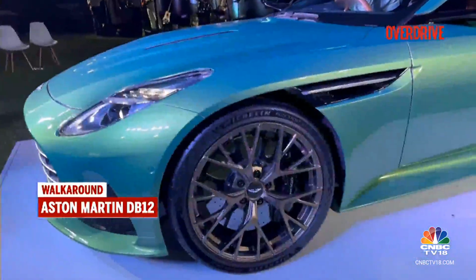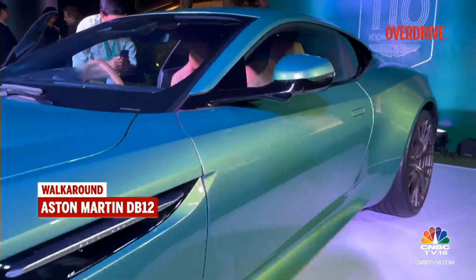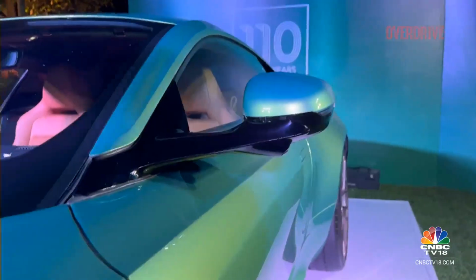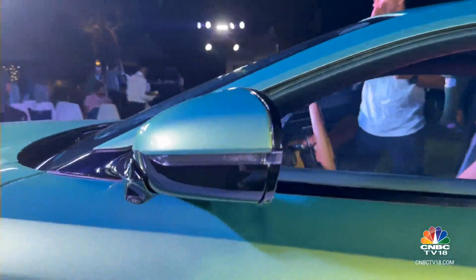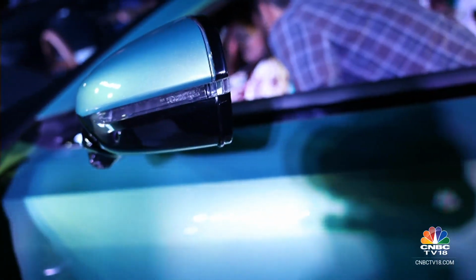In terms of the grip, they should be great. We'll only find out when we drive the car. Another little change that they've made is to the width of the mirrors. You can see that it is slightly narrower now, so that not only makes it better aerodynamically, but also reduces the wind noise, says Aston Martin. So that's another little change.